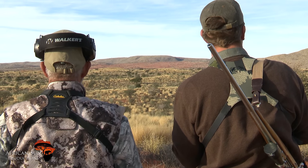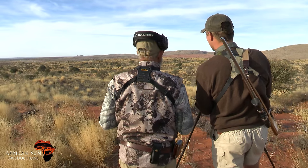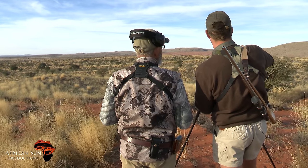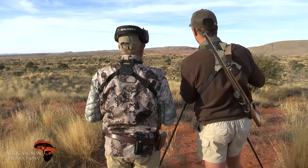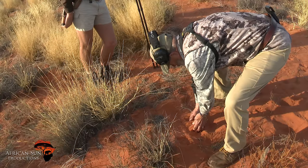Yeah, Oupa. So the Gemsbuck eluded us. Yeah. So 1-0 to them. But it's so amazing when we pop over, Kudu ran out. There's an eland standing. There's red hartebeest down there. There's Springbuck running. Yeah, it's a good first afternoon.